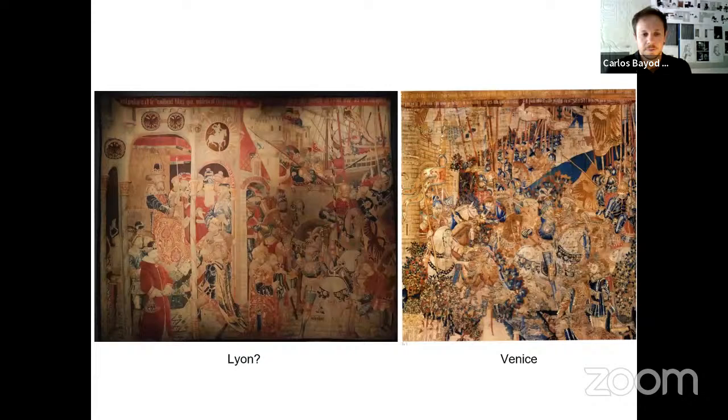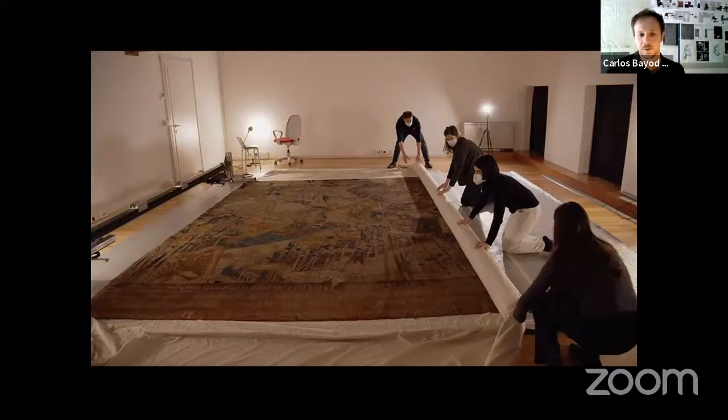This specific tapestry actually is believed to be the right hand side of a piece, in which the left side is in the Museum of Decorative Arts in Lyon. But the one in the Cini, the one in Venice, is the one that was used for this initial recording, and one of the first times we recorded tapestries with this high level of resolution.